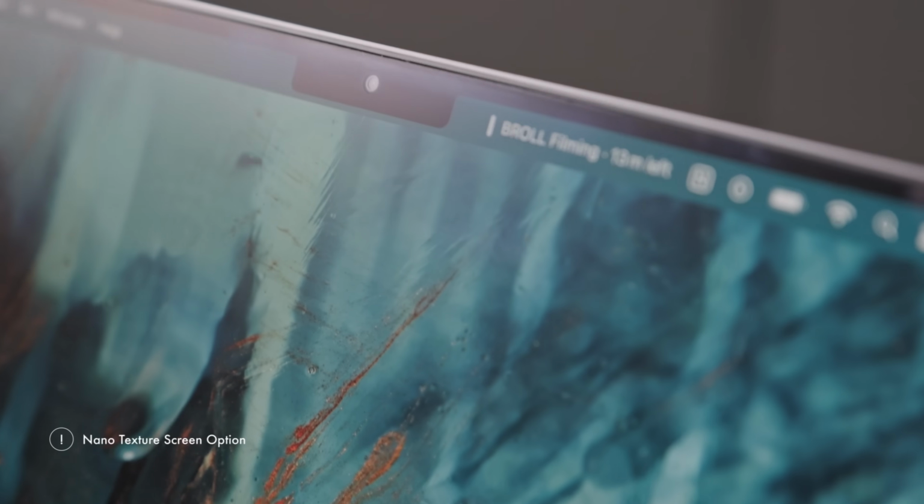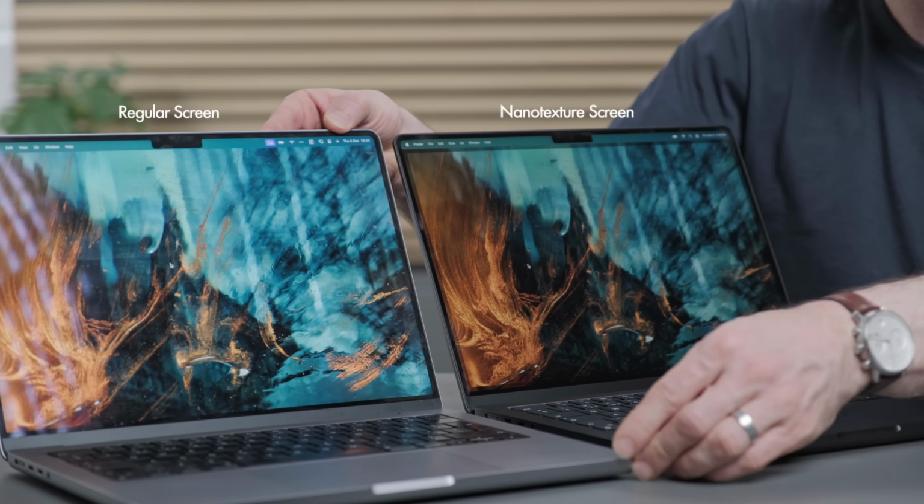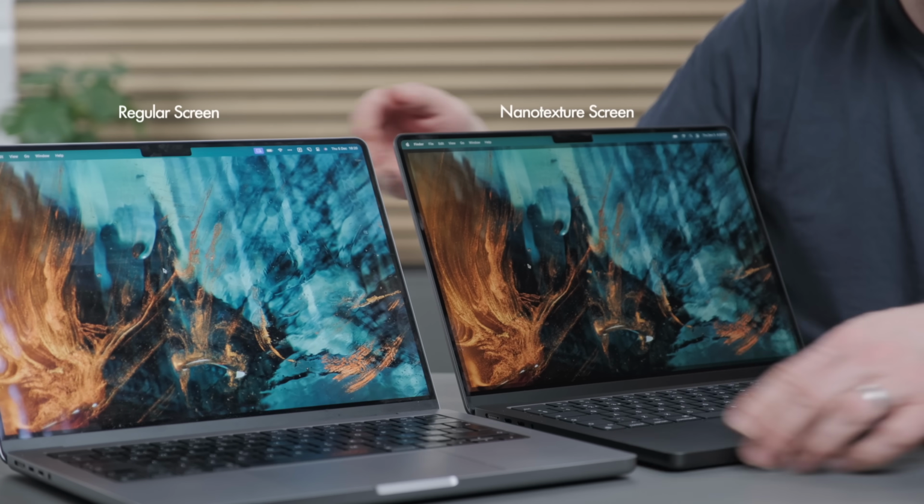But the big update win for the M4 is definitely this, the new nano texture screen. I didn't expect to like it as much as I did, and it really has impressed me. You can probably see it here, just from the way that my key light is reflecting on the old M1 and this.